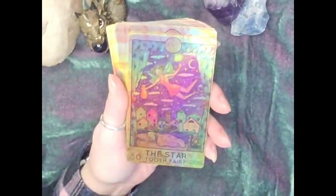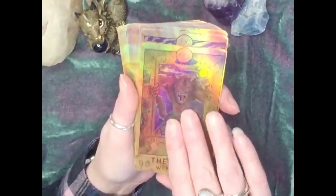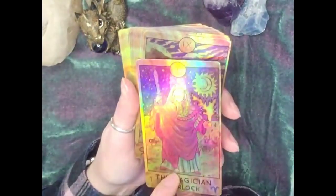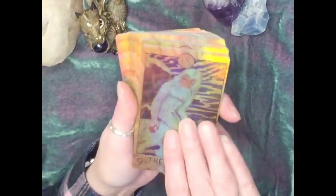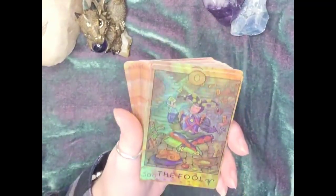So anyway, that's a Samhain or Halloween kitsch deck. I know there are so many for that Sabbath, or season. This is one of them I have. The Hermit is a Yeti. That's awesome. I love that. The Hangman is an imp. Now I need to see. And the Fool is the Fool, which makes sense.